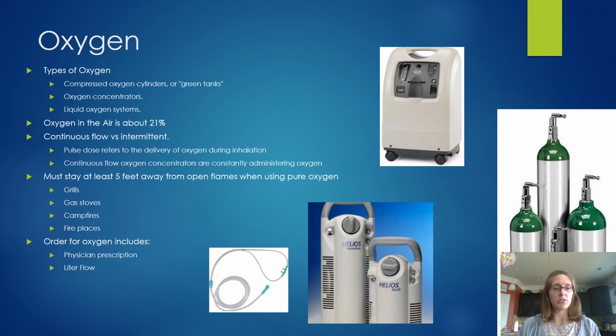An order for oxygen includes an exercise prescription or a physician prescription, as well as the amount of liter flow. So your physician is the one who's going to tell you whether or not you need oxygen and whether or not you need to increase your flow or decrease your flow. Now, when you're in rehab and we are watching you exercise, we have clearance for you to breathe up to 4 liters of oxygen. So we may increase that amount of oxygen that you're breathing with exercise, depending on what we see your saturations doing. But your doctor is the one that prescribes that for you.